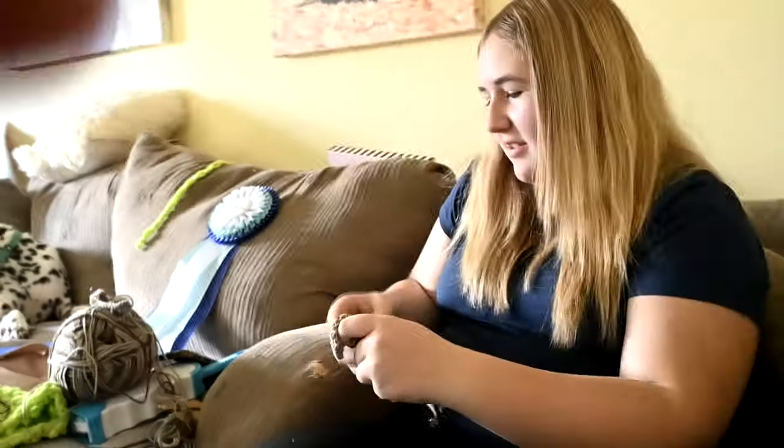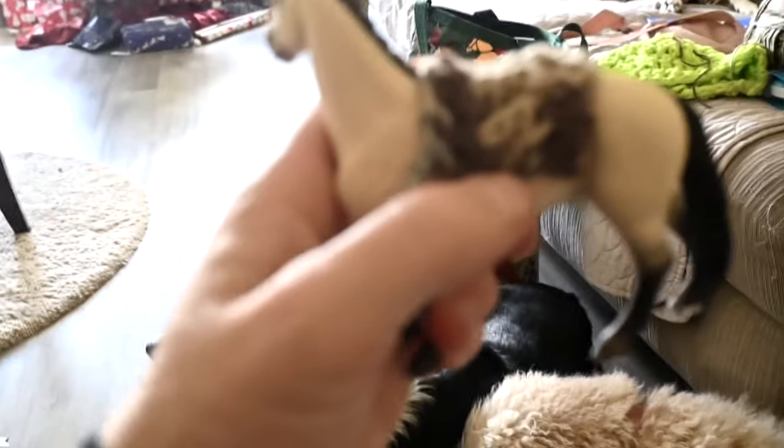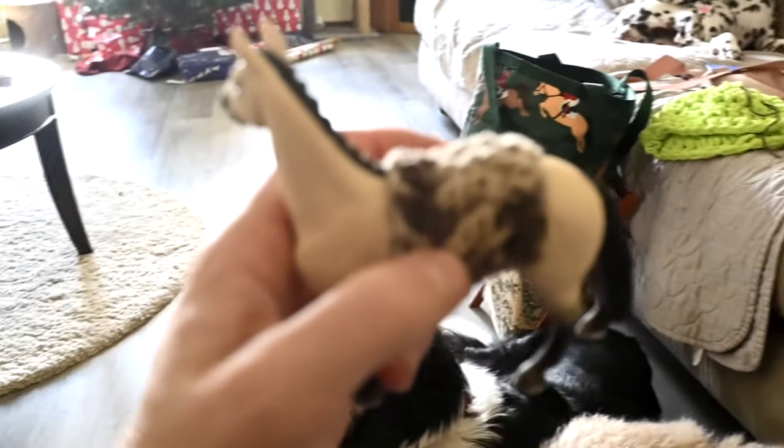She made it up all on her own. Figured out how to do it. Absolutely adorable. What else do you have? Saddle pad. Do you guys see how cute?